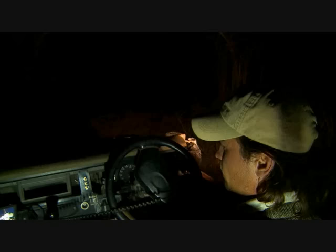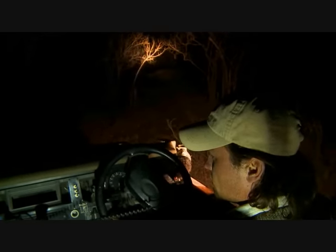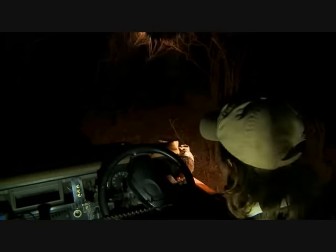Now they seem to be moving with a little bit more purpose now. I think they maybe got a whiff of lion. You can see them through there.